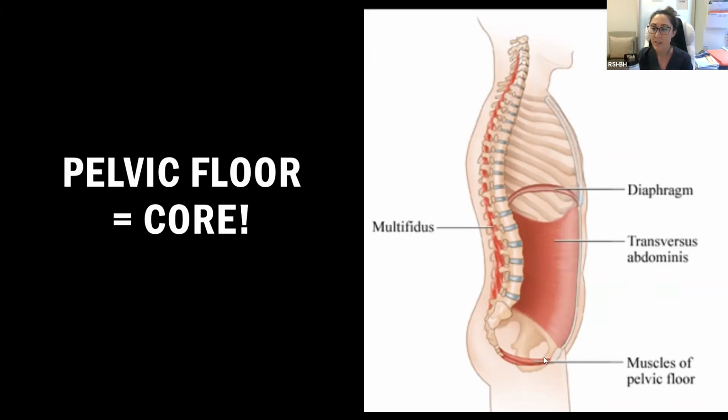And then you can see that the pelvic floor is below and it helps to support us and it kind of mimics that diaphragm. Through the center, you have your deep ab muscles. This is called the transversus abdominis, which wraps around you like a weight belt. And then you have the multifidi, which are these little muscles that go up and support the spine. So they should all be working together to help stabilize your core and your trunk region.